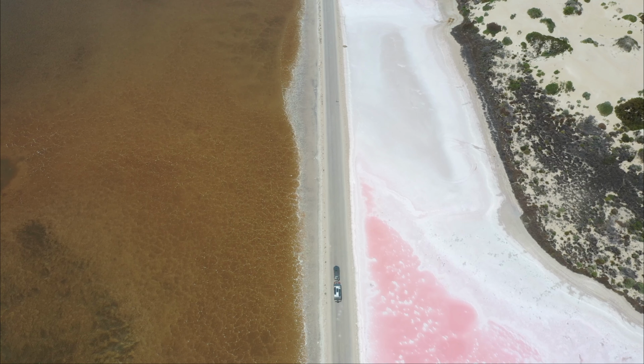So we've still got the Big Oz guys in convoy with us. We're heading over to SA. What are we doing first?